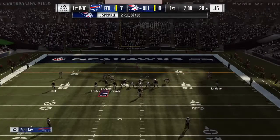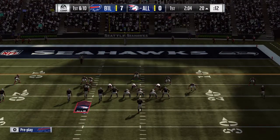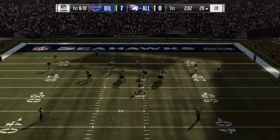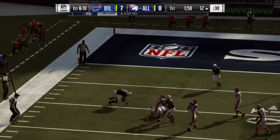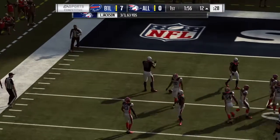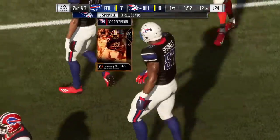When this offense can get their tight ends involved, they can move the football. Here, a nice route, able to look it in, and picks up the first down. Here's Jackson. Firing quickly here, and that's complete. And he'll go down here at the 12-yard line. 7 yards, the pickup on the pitch and catch.